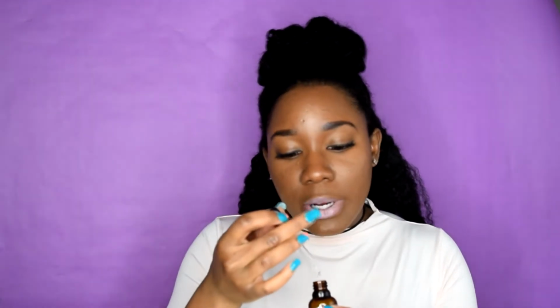So I like this. What's great about this is that you will see me using the dropper, because it comes with the dropper. I only typically put like 1 or 2 drops on my face.